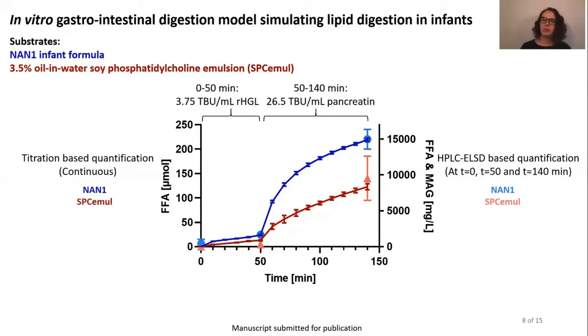As you can see, we found really good correlation between the titration results and the HPLC results. We therefore concluded that quantification of lipid digestion by titration is an accurate method for quantifying lipid digestion and can be used independently.